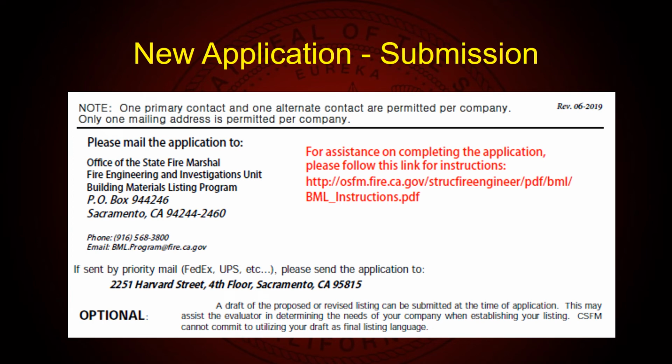Moving on, please mail the application to the Office of the State Fire Marshal, and you can read right here on the application the address, the state, excuse me, phone number, and email. That's where you want to send it to. For assistance on completing the application, there's a link we've provided you that describes what we just talked about. If you call with questions, please have your application in front of you, and then we will guide you to how to finish it. Now, an important part, if you look down here, is the optional.